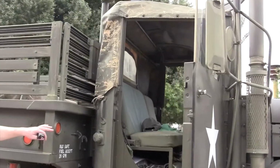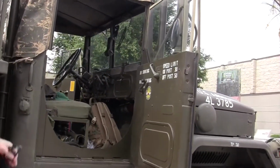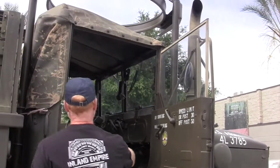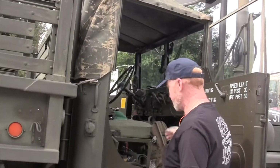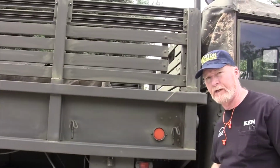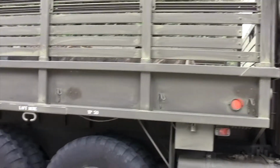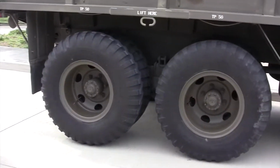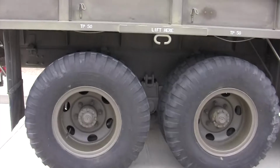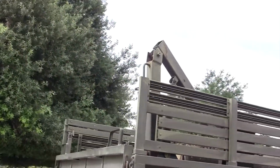Up here we can seat 2 guys comfortably, 3 guys if necessary. Got a rack for M16s, which I didn't bring. It's got the diesel fuel tank, carries 50 gallons of fuel. 8 big tires in the back, 2 big tires in the front. It's got a hoist in the back for lifting up heavy parts because it's a maintenance truck.